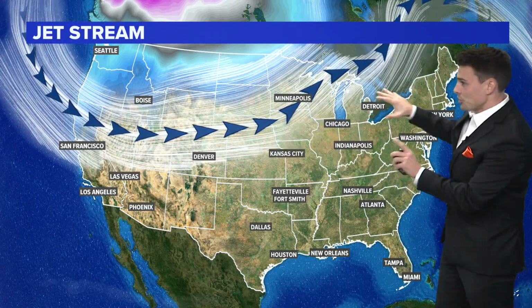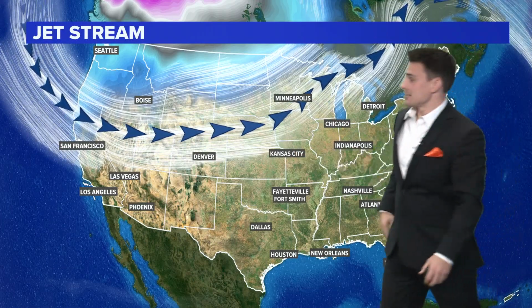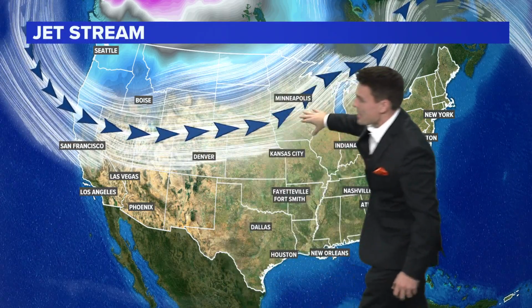Overall, for the month of November in 2022, we probably are going to be expecting more dips in the jet stream back off towards the west. The overall jet stream pattern will probably keep reverting back to what you see here on the map, where it takes a dip towards the Pacific coast. You got that cold air coming in towards Seattle, Portland, parts of Boise, Idaho, then Montana itself, and then wrapping back off towards the north.